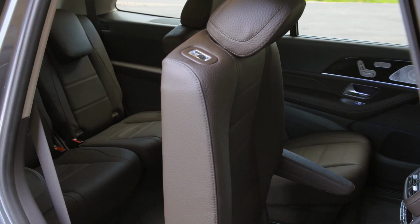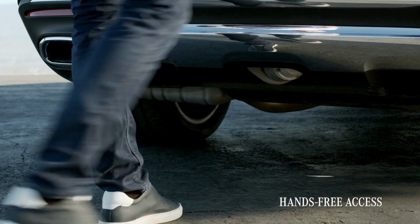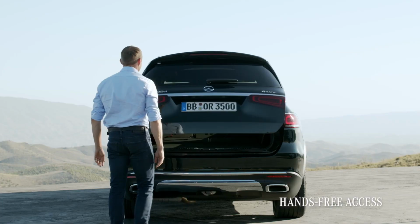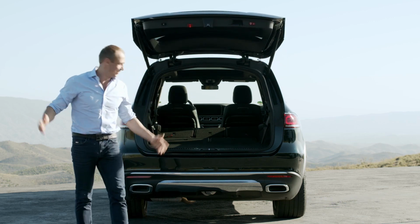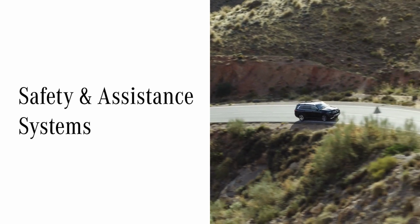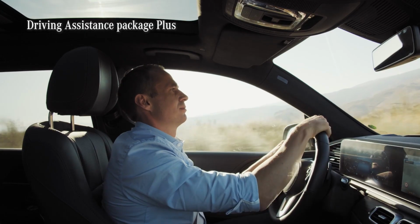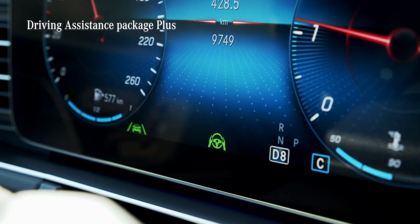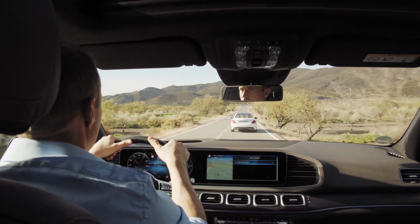And of course, to wrap it up, the new GLS comes with hands-free access if you want. No need to keep your luggage minimal. With this cargo champion, you want to pack everything and take it with you. Mercedes is definitely the champion of safety and assistance systems. No surprise that the S-Class of SUVs offers the latest generation of driving assistance systems for active and passive safety.